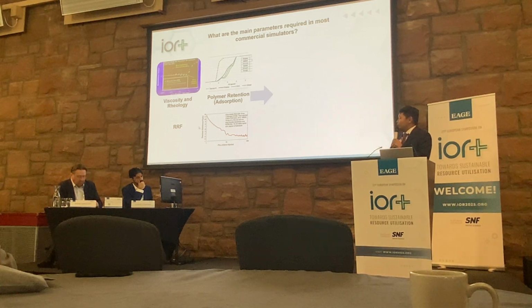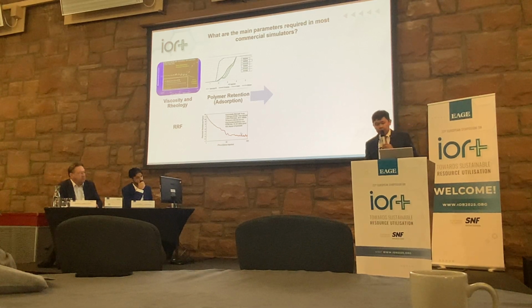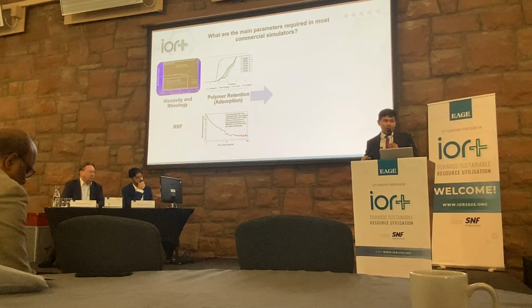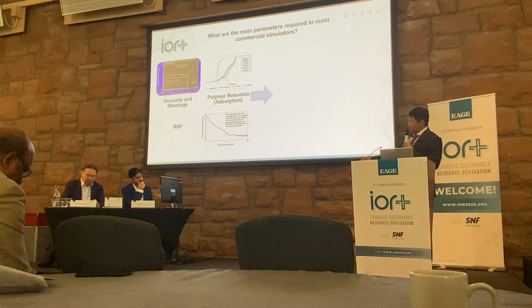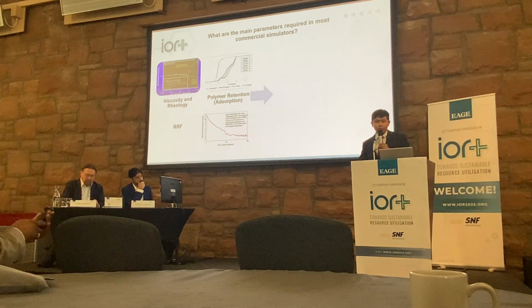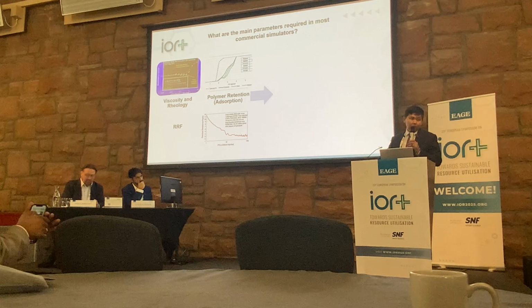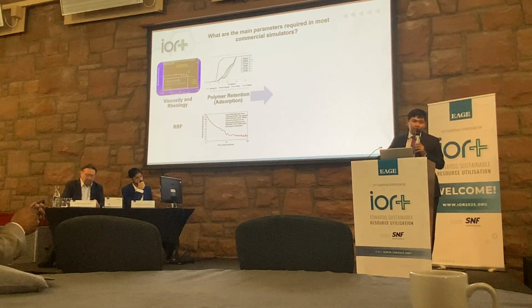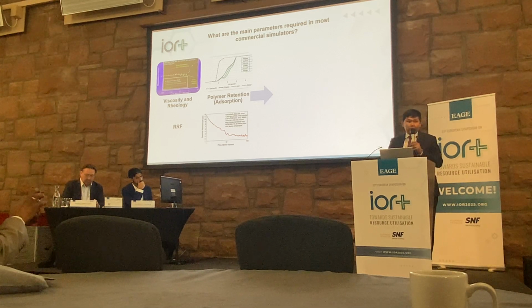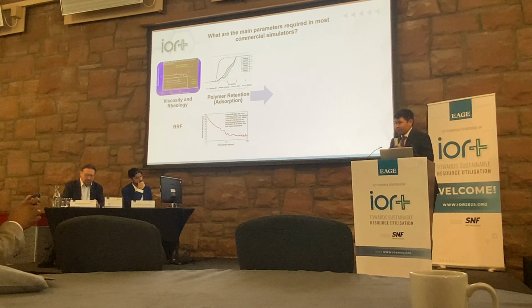And most importantly, the residual resistance factor. So Randy believes that the residual resistance factor is very close to 1 in high permeability conditions. And his work, published in 2017, clearly shows that we did not inject enough water after polymer injection during our core test, and a high residual resistance factor is only a laboratory artifact. So all these values impact our simulation and our forecasting, our project, our design, and so on.